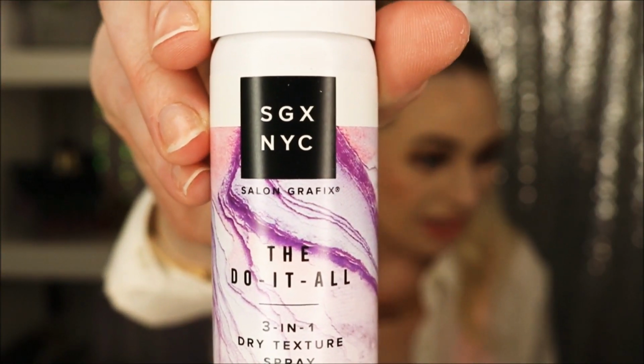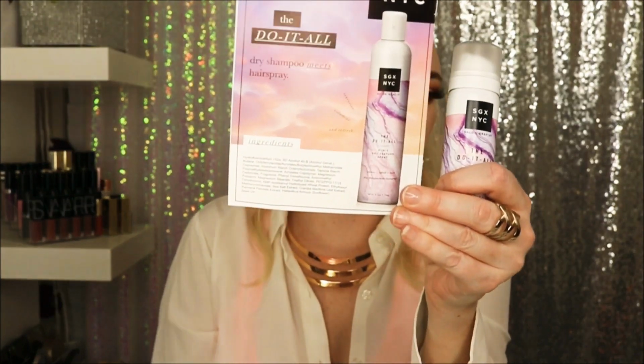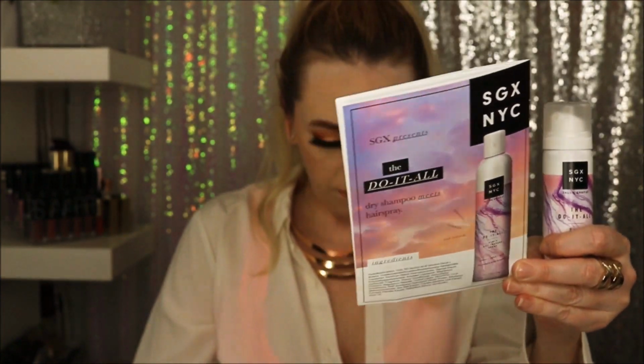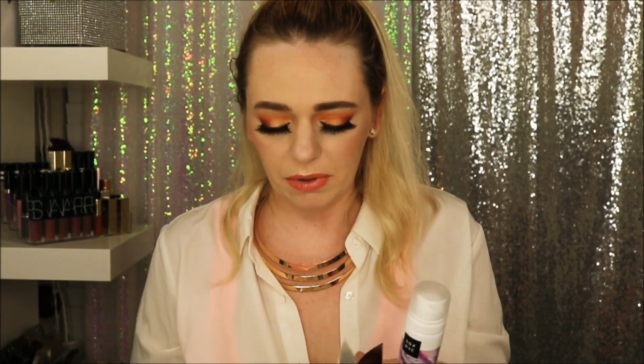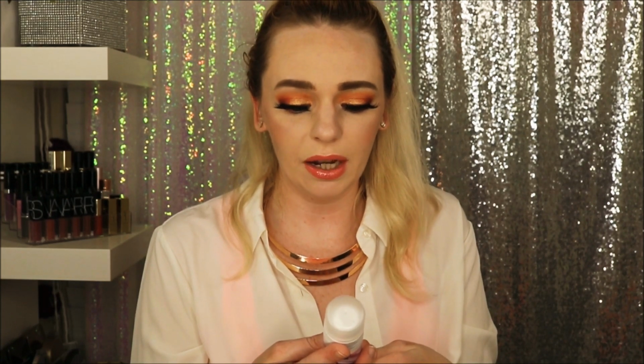And the last product is this SGX NYC The Do It All 3-in-1 Dry Texture Spray. So it says volume and refresh and hold. Dry shampoo meets hairspray. Okay. It shows you the picture of it in the back, but it doesn't tell you any info on it. Hold on, let me see if it's somewhere else. No, definitely not. Okay, so I don't know how much it retails for, but it says revitalize next day hair with instant freshness, full of texture and volume for that perfectly imperfect undone look.